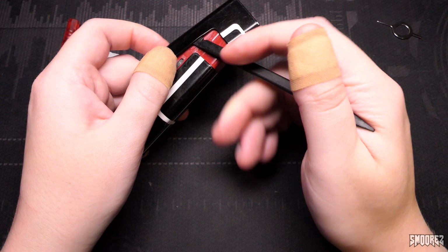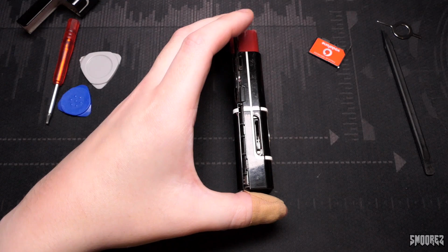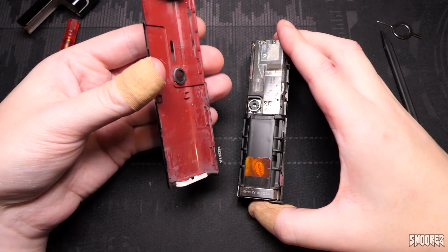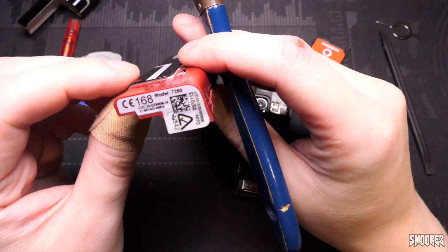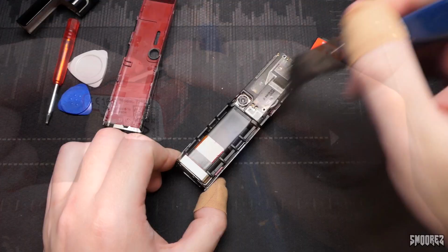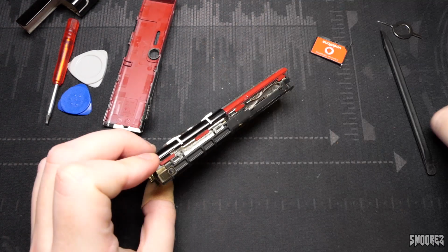There we go. So that's what that looks like. This is interesting. For the first time since 2004, when this thing was manufactured, it's finally gonna be able to get a clean. There we go. It's a little dusty. Just give that a bit of a clean up there. We've also got the details for the phone there. Nokia 7280 and the QR code, the IMEI and all that good stuff. There we go. Look at that. Just clean that up a little bit. There we go. Factory, as Derek would say.